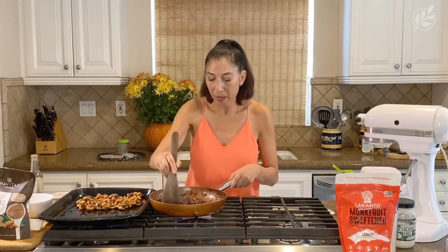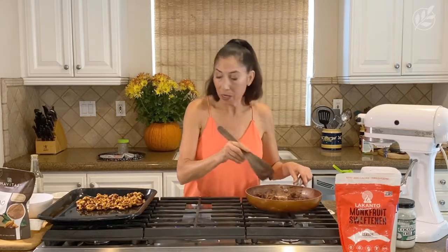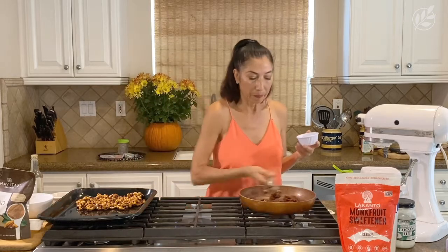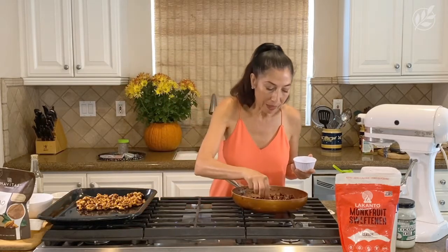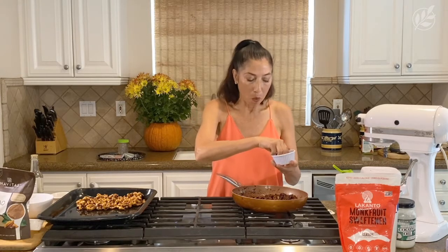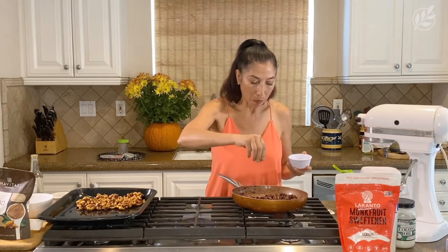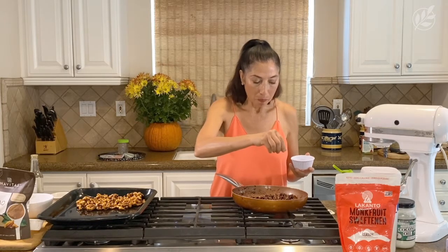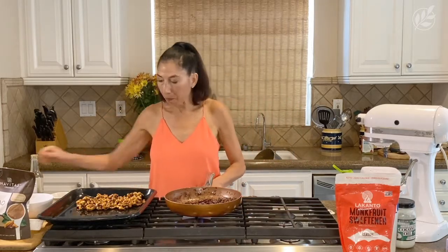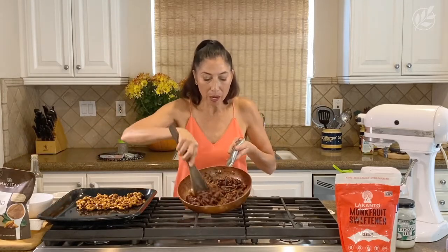Beautiful. Okay, now I'm going to add a little teeny bit of salt to this. Now I like the flaked salt. I'm going to give a little taste of one of these too. A little bit of the flaked salt on there for fun. You don't really need to cook them anymore. All you want to do is make sure that all the liquid got absorbed nicely and they're all beautifully coated.